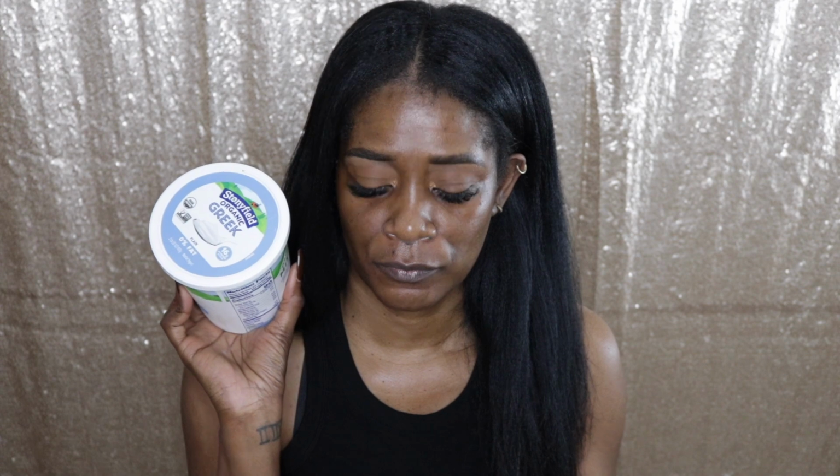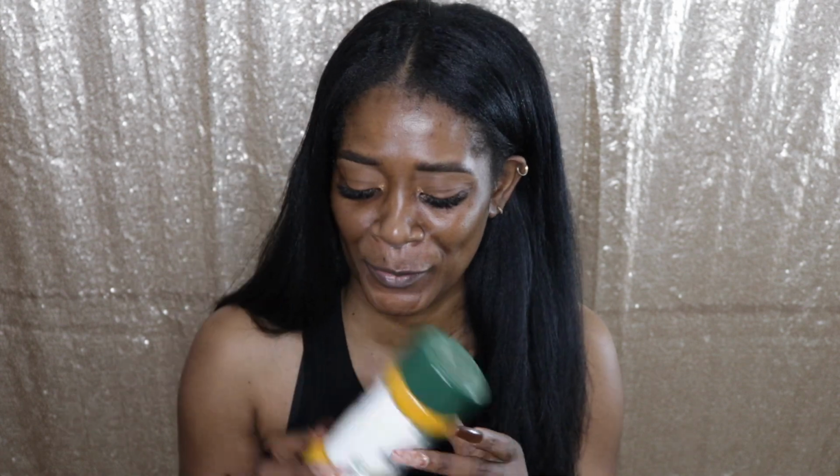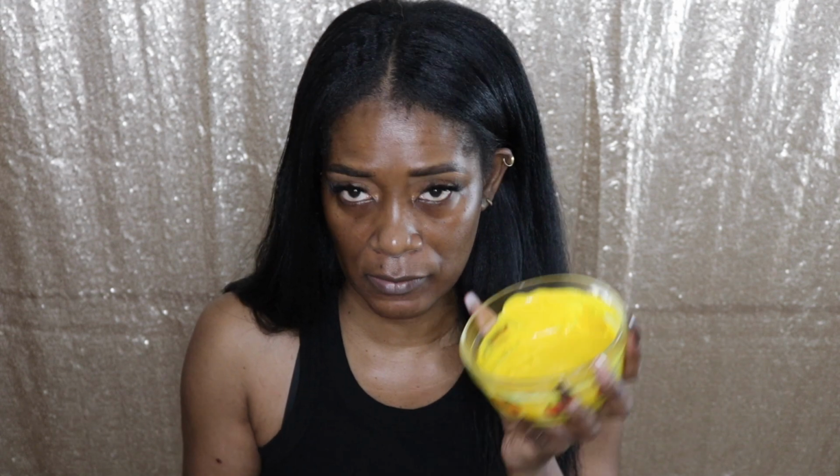Now, I make my turmeric mask with, and these are so easy to get, you pick them up in your local grocery store: ground turmeric, plain Greek yogurt, and organic honey. So I mix 2 spoons of the Greek yogurt, 2 spoons of turmeric powder, and 1 spoon of the organic honey. And after mixing, it will look like this. It looks like a bright yellow.